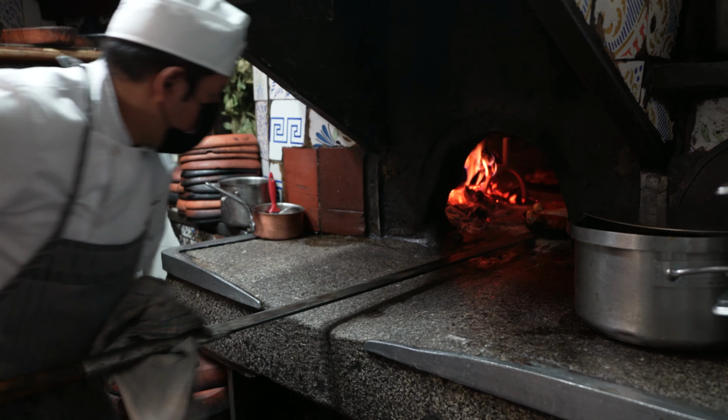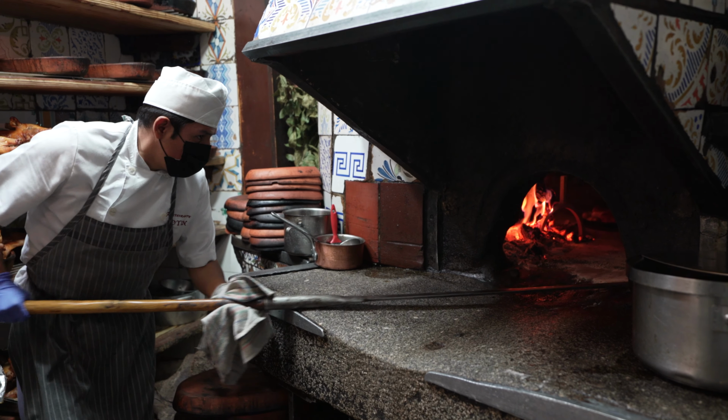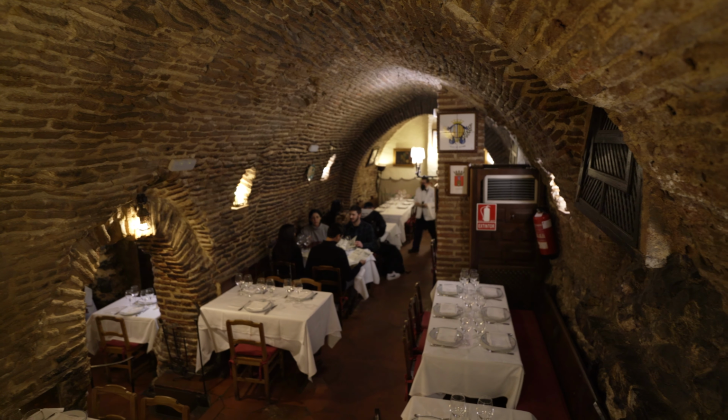I thought it was pretty cool that to this day, many of the dishes that are still being served are using the old original recipes. And not only that, the flame that's burning in the oven has been continuously burning for about 3 centuries, which is mind-blowing if you think about it. So when you make your reservation to go here, make sure you ask to sit down in the bodega. It's just a different feel down there. It'll transport you in time, and you can just sit back, enjoy your dinner, some wine, and dine in the old wine cellar. Definitely worth it in my opinion. So make sure you guys check that out.